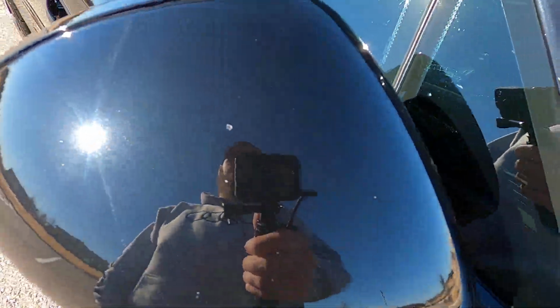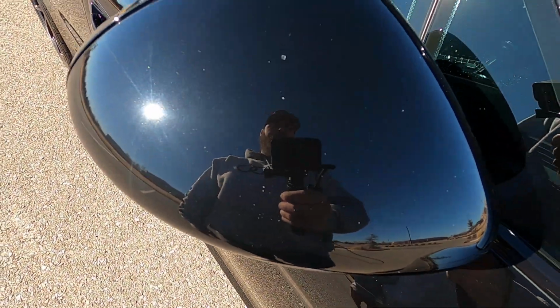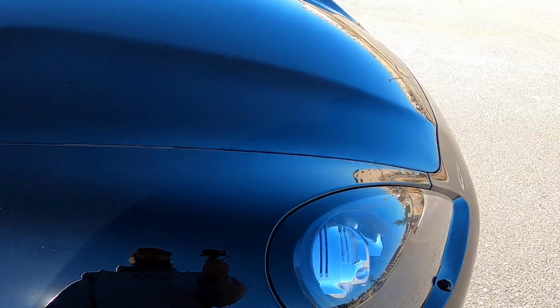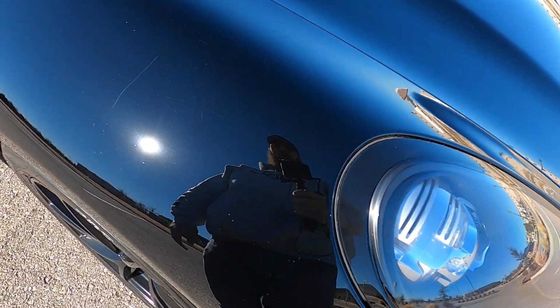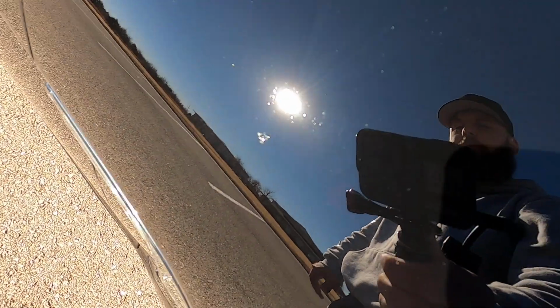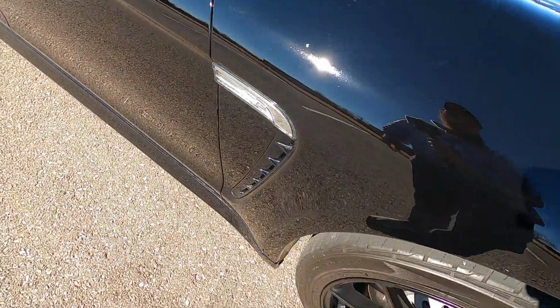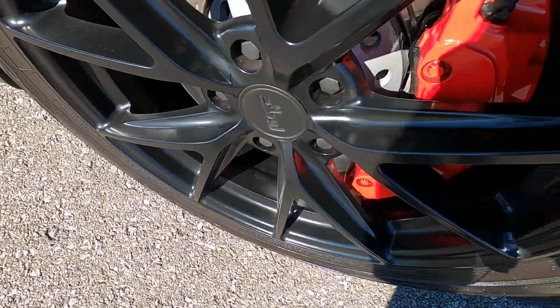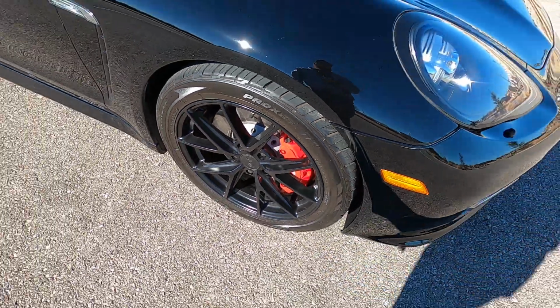Passenger mirror does have some rock chips on it. Not a ton, but there's a few. Front passenger fender does have a couple rock chips, and it does have a scratch there and one there. Again, they're very light, not very noticeable. Paint matched rock chip there. And the front passenger wheel looks really good, great shape.